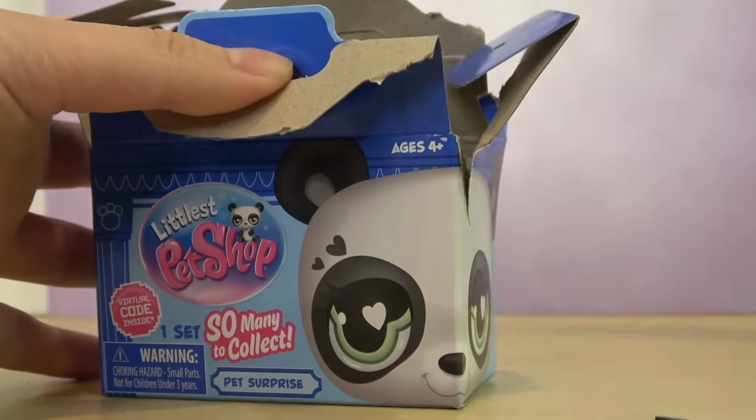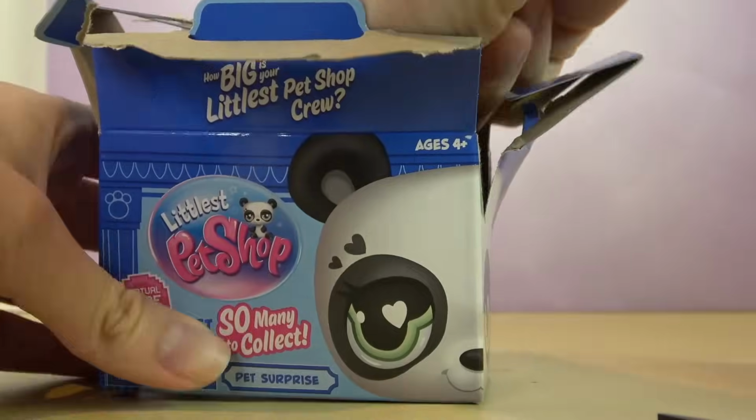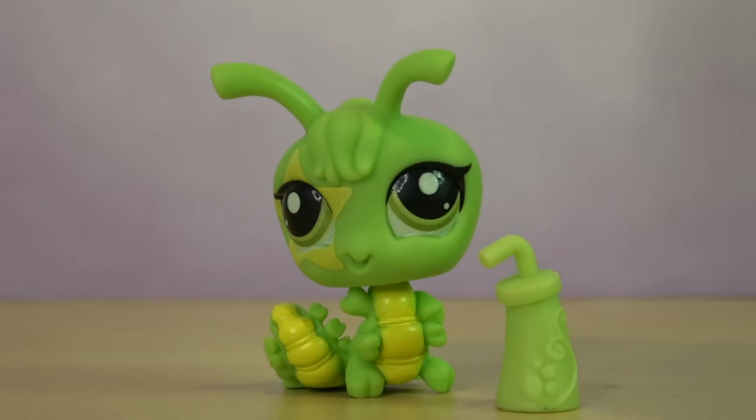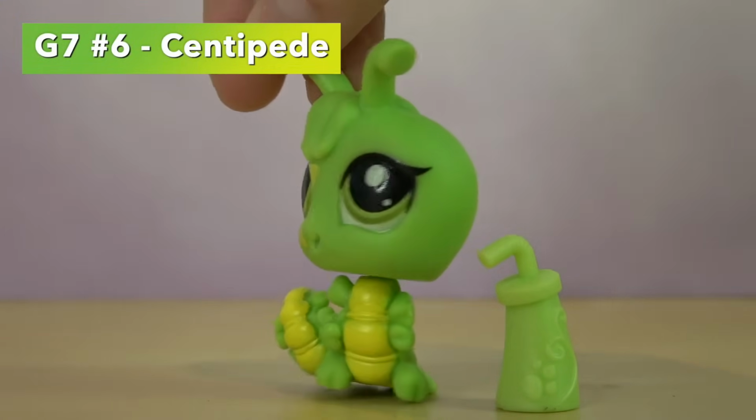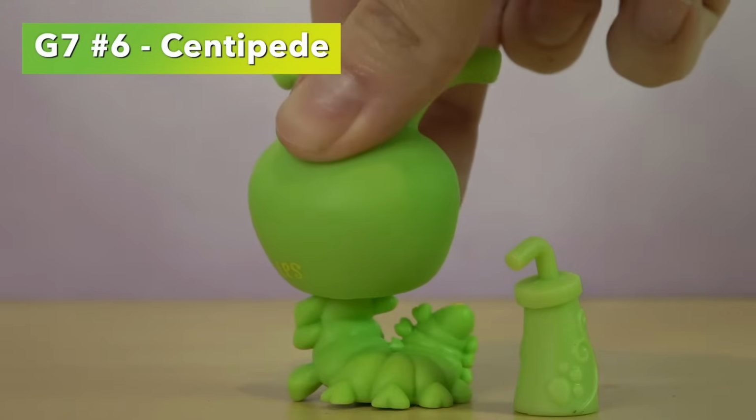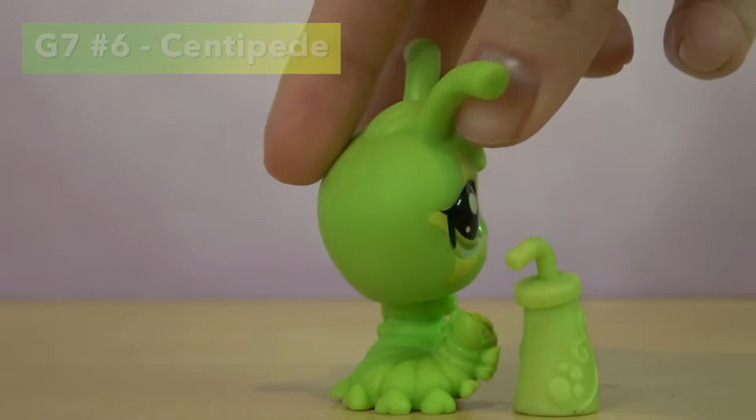Let's see, was I right with my guesses? Is it the bull or the poodle or something completely different? Oh, it's green. Okay, so I was wrong, I guess, but I'm still happy. Oh, it's this little centipede. So this is the first LPS that came in the blind box set, this really cute neon green centipede. I'm informed it's a centipede.